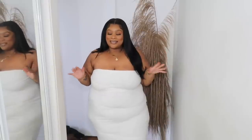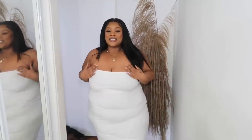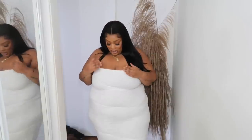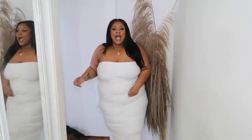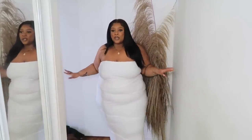All right, babe, so next up, I'm actually really excited for this one. This is this strapless tube top rib knit. It's kind of like a chunky rib and a soft rib dress, you guys. I love this, and it has the line detail going across. You guys, it's a maxi dress too.